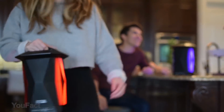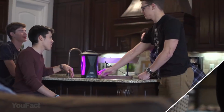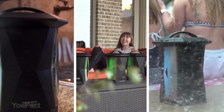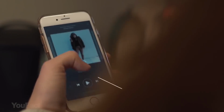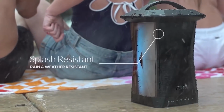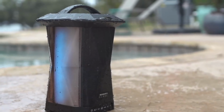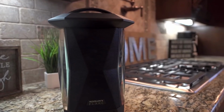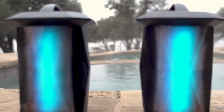Create immersive music and light experiences anywhere with NUVELON Portable Bluetooth speakers. Wireless multi-sync technology lets you link multiple speakers. Waterproof build allows you to use them anywhere you want. Pair one speaker with any Bluetooth-enabled device, or connect your device MP3 player with the included auxiliary cable, then link additional NUVELON Flare Lantern speakers, up to 100, to play or stream music anywhere, indoors or outdoors. No apps, cables, batteries, or wires needed.